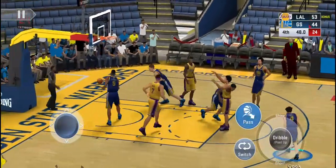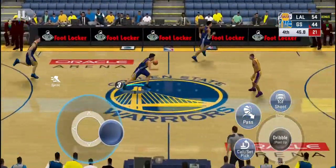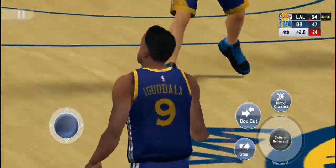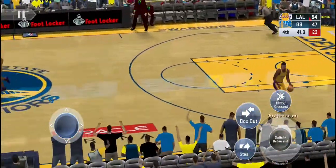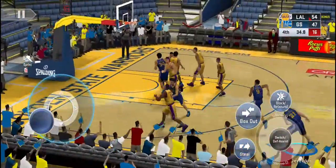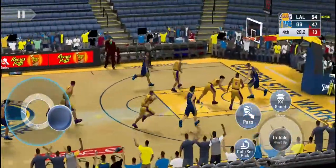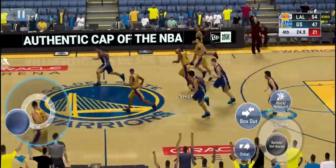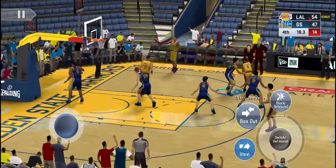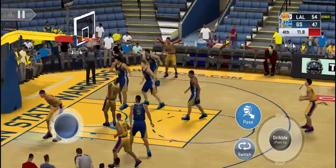A platoon swap here for the Lakers. Here is Cook. Iguodala outside. And good on the basket. Book it. Stevenson with it. McGee with it. Denied. There's the steal. Stevenson with it. And it's Iguodala picking him up. And here's Stevenson. Good. Good.